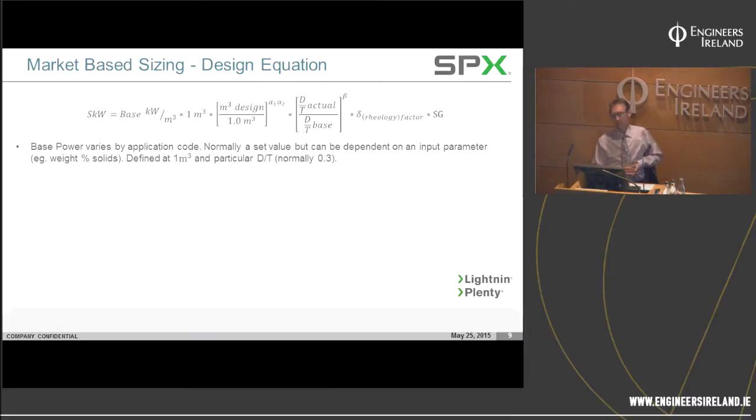So you'll see we've got a base power per volume, and that's defined per application code. So that power per volume, as we said before, will be different. It could be very different for different processes, and it's defined at 1 meter cubed of volume, and it's defined at a specific impeller size, so a specific D over T, which would normally be 0.3. Which is a fairly standard impeller size. It could be different. Some applications have a different standard D over T just because that's more common for a particular process. But the point is it's defined at a volume of 1 meter cubed and at a particular impeller size. Now we then vary that base power per volume based on a couple of things.